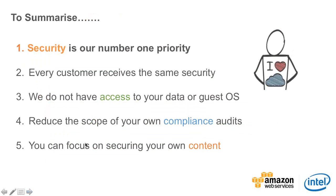Just to summarize on that, security is our number one priority. We have a full-time CISO. We have a security operations team that works 24/7 looking at security monitoring and hardening our endpoints. Every single customer receives the same security. We do not have access to your data or guest OS. This is very important. We cannot see what you put on your servers. We can only see up to the hypervisor. Everything above that, your operating system and your data, we do not have access to.